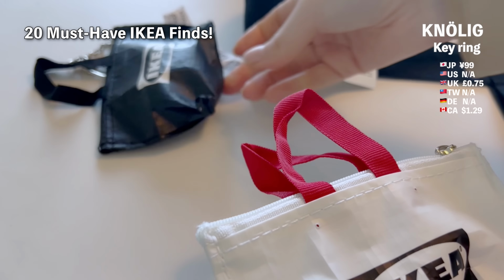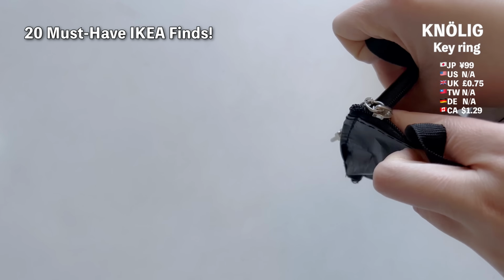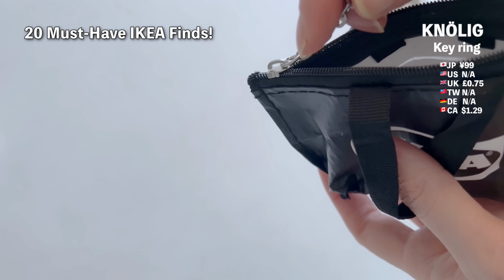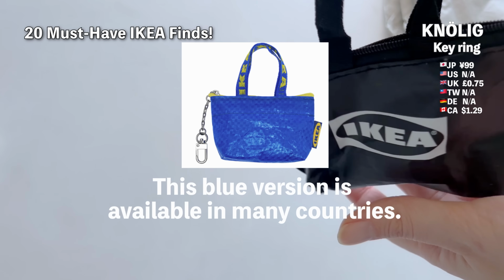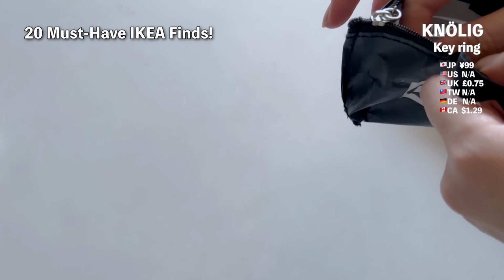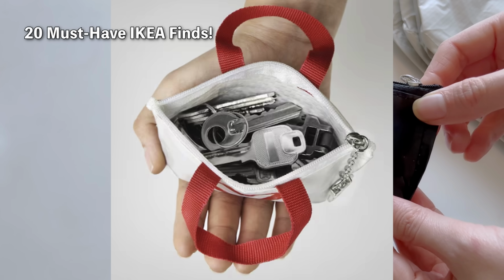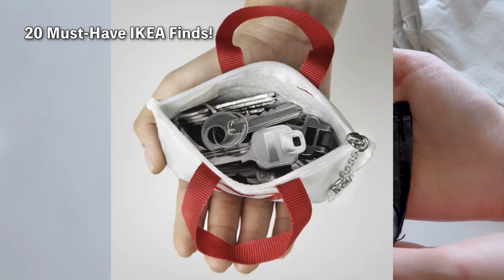As for what you can use it for, some people put their earbuds in it. Some people use it as a small trash bag for bits of garbage when they're out and about. It's super light and cute, and the best part is it's only 99 yen including tax, which is incredibly affordable. It might even make a fun souvenir to give someone. Here's IKEA's official product photo of it. I was thinking, does anyone actually carry that many keys?